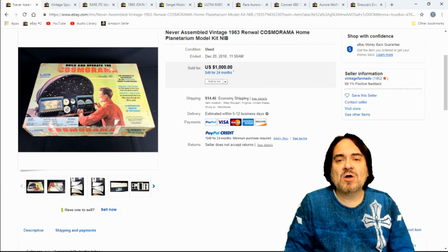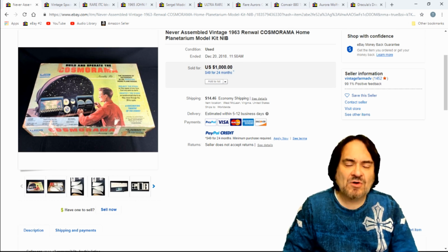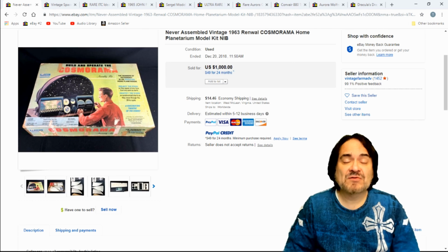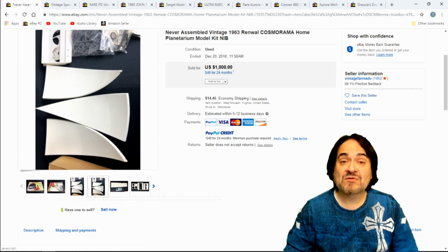This is a Renoir Cosmorama. Now, this is like a whole setup, like a little base station you would set up and build. It's a larger model kit. It's very scarce. I have not run across this one. I've only seen a couple ever sell. $1,000, that's about average, even if it's not all there. If you have majority of the parts, they still will sell.